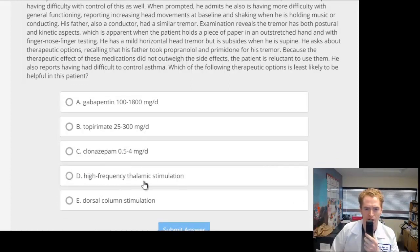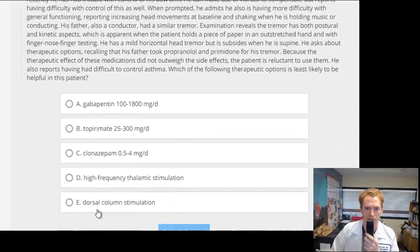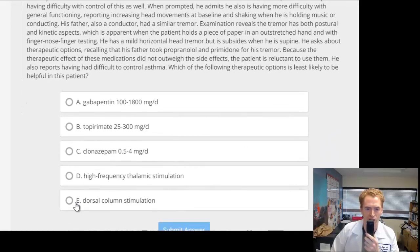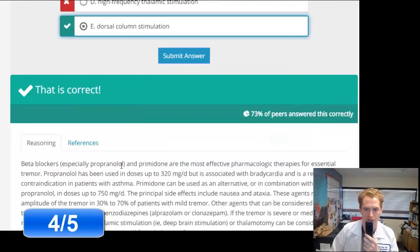I believe the target of DBS is not the thalamus. Dorsal column stimulation seems crazy to me. That would be more for neuropathic pain treatment. I'm going to go ahead and guess E. And that is right. Okay, so they said the rest are legitimate treatments. I didn't know that the thalamus was the target of DBS in essential tremor.